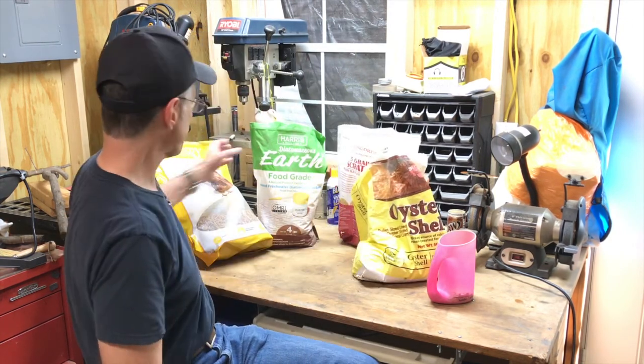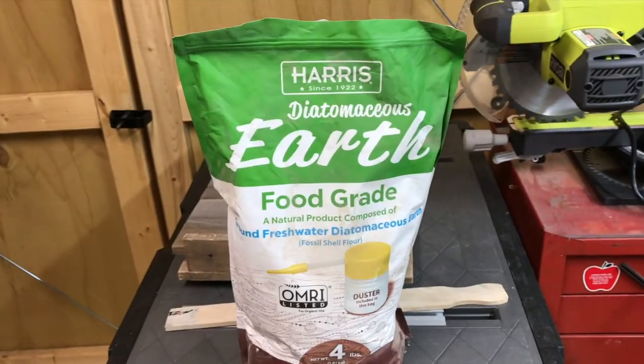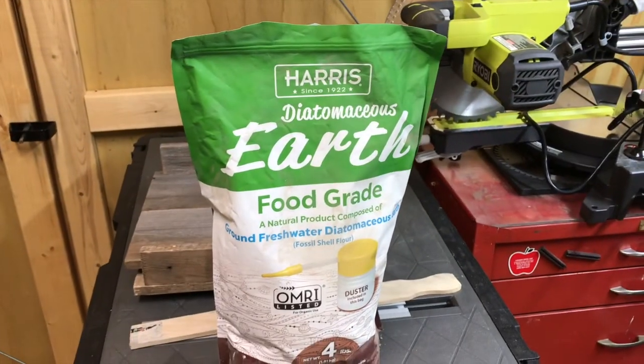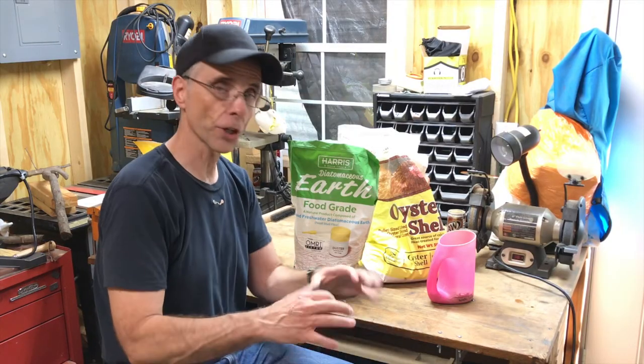Then, believe it or not, diatomaceous earth. So we'll dust diatomaceous earth around inside their coop, in the brood box, and on the ground.